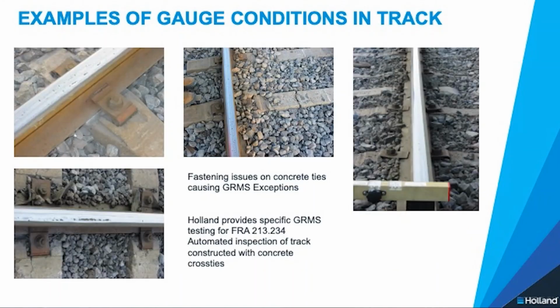We continue with examples of gauge strength conditions in track, where you can look at these are all concrete ties. In the first picture, you'll see that there are no elastic pads below the rail, showing clear rail seat abrasion and deterioration. You can see in the second picture, the center bound broken concrete tie. And the picture all the way to the right, you'll see where the fasteners are twisted and shifting. In the last picture on the bottom, you'll notice that this is where we are failing, and the concrete tie is cracked and rubber insulators are being pushed out from underneath the rail.